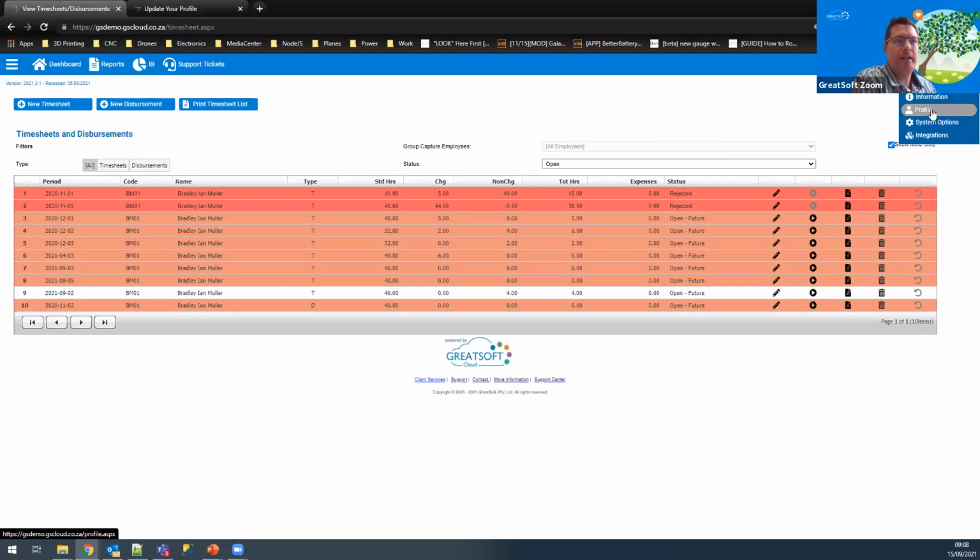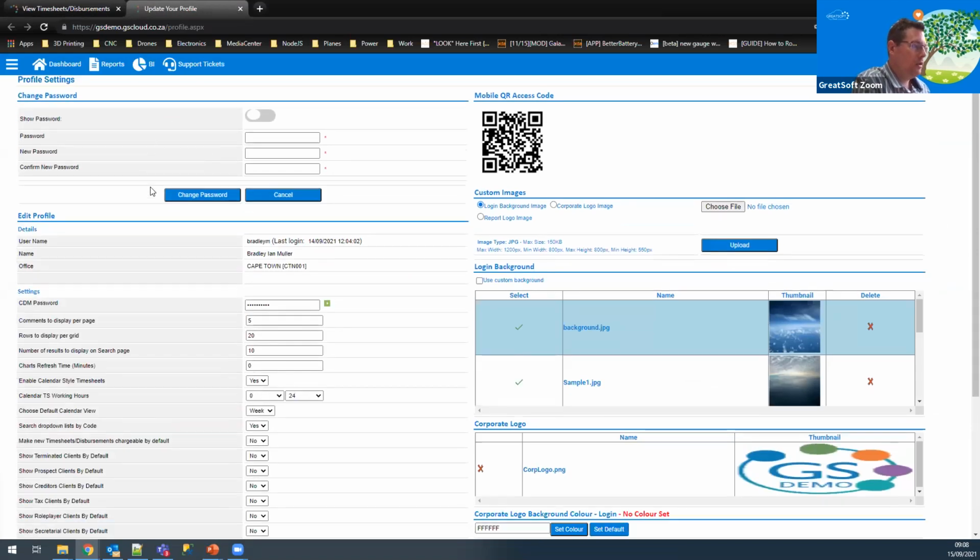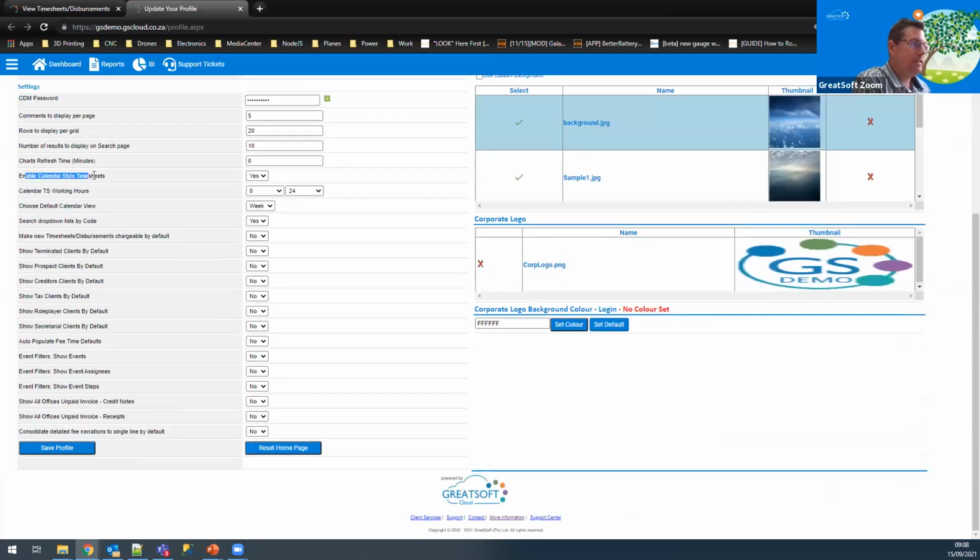One step backwards, what I realized, you can turn this on and off in your profile. So under your little setting cogs, if you go to your profile, you can come here, and over here, you've got this enable calendar style timesheet. So you'll see mine is set. Yes, I can also choose my working hours. That just assists you to make the calendar a bit more accurate to your working hours. And then you've also got your default view for calendar. If you like viewing it daily, weekly, or monthly, we'll see that in a moment. Okay, so that's your profile settings that will relate to this.